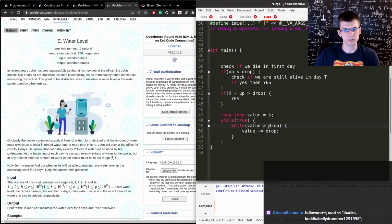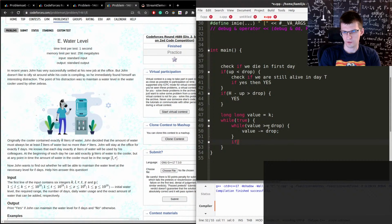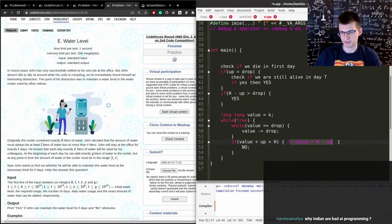Zero is also fine, right? Now, if I can use up, then it's fine. But if value plus up would exceed height, then no. The equivalent version: the current value where I am is greater than height minus up, which is the lower bound of the lower line for the dead zone. I'm in the dead zone because I'm smaller than drop and bigger than that.